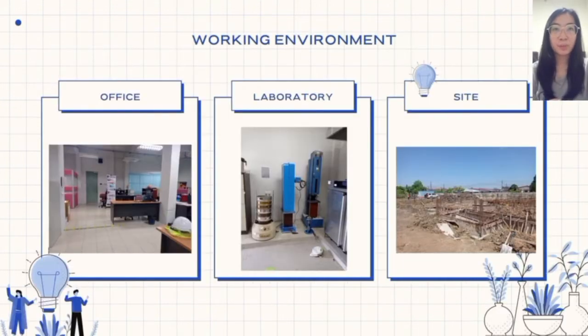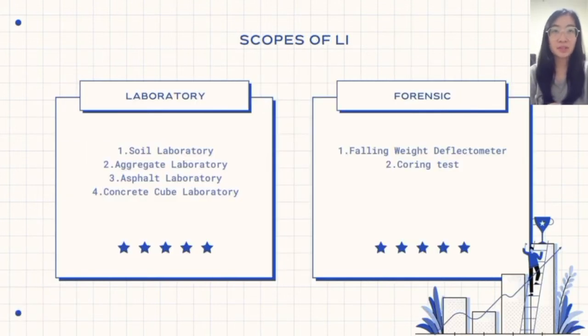Next, this is my working environment throughout the 10 weeks of internship where I will be in the office, laboratory, and also at the site. During my industrial training here, the scope of training I was involved in was the laboratory and forensic. For laboratory, I had the opportunity to enter the soil, aggregate, asphalt, and concrete laboratory, while the forensic department usually will go to the site and do some testing.